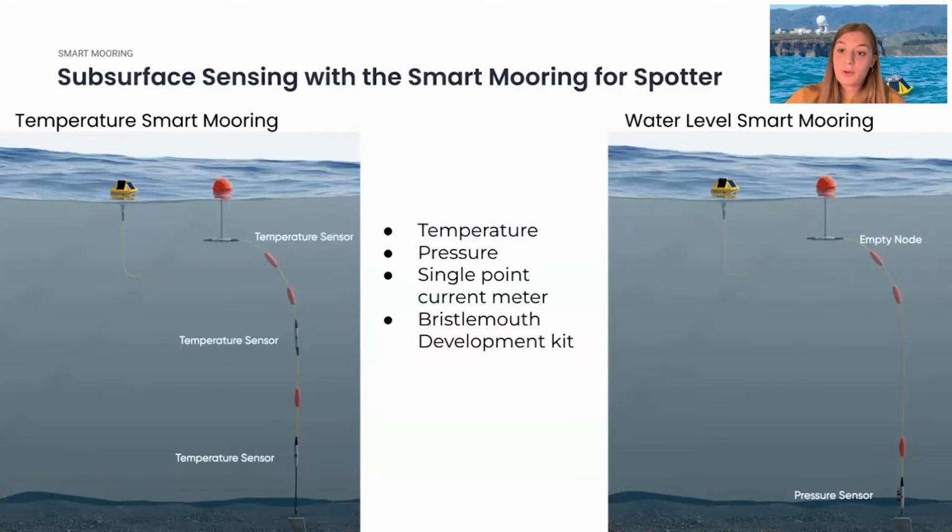So the Spotter wave buoy can be used as a standalone, or we have the option of a smart mooring. The smart mooring is a load-bearing power and communications cable which we connect to the Spotter. This then transmits subsurface data to the Spotter, up through your API or your dashboard, all in real time as well. So at the moment, we've got fully integrated temperature and pressure sensors, as you can see here. But by the end of October this year, we will have a single point current meter available.